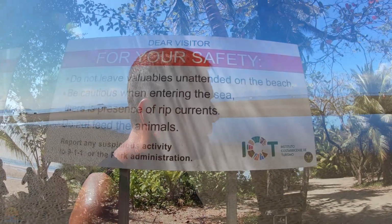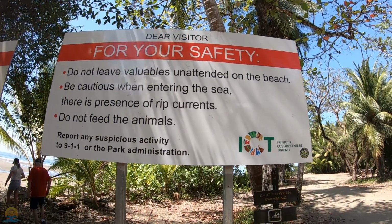So as you can see, the whale tail is a little ways off there, so bring water with you. Put your sunscreen on, probably wear a hat. Travel as light as possible. As they said at the entrance, don't leave anything valuable alone at the beach. Not even for a little while.